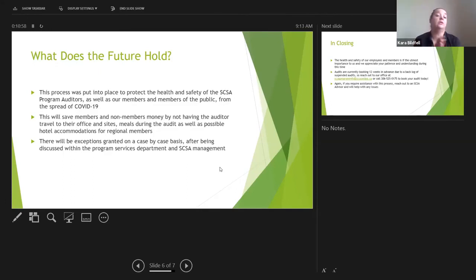This process that we're using right now, this remote auditing, we put this in place to protect the health and safety of the SCSA program auditors, as well as our members and members of the public from the spread of COVID-19. So basically we're doing everything that we can to make sure that we're keeping our employees safe, we're keeping our members safe, we're keeping the public safe. So we're trying to reach out and get this done digitally to keep from spreading that COVID-19 virus.